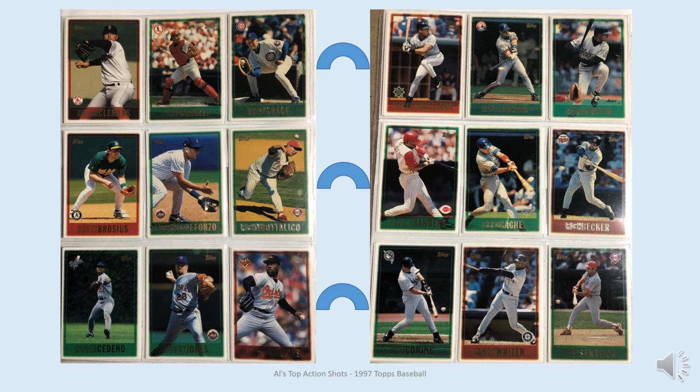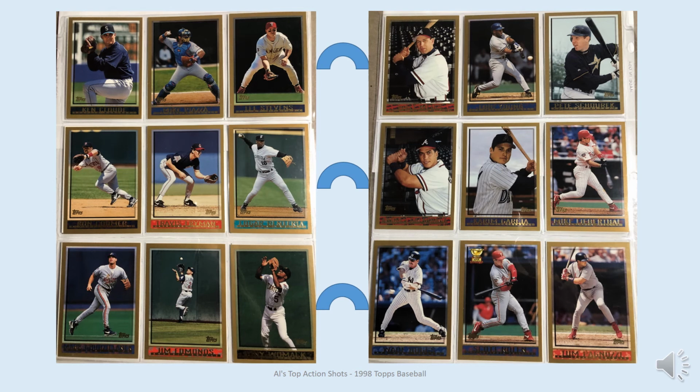These sets now from like 97, 98, 99, it's harder to see the name of the player. It's not just the pictures I have of them, if you have the actual card in front of you, because of glare and the way that the picture's taken, it's not as easy to see them as in a lot of other years. Here's 98.